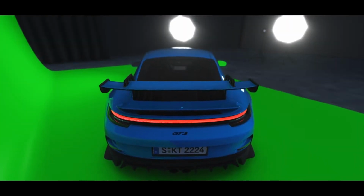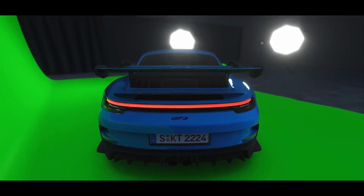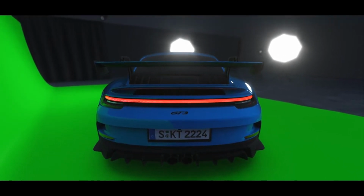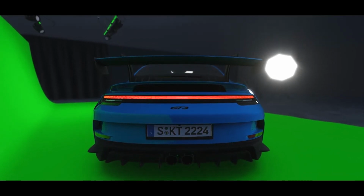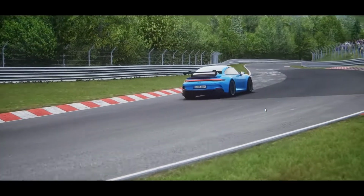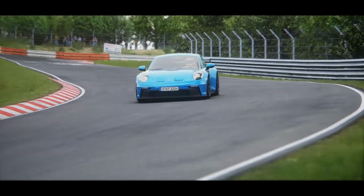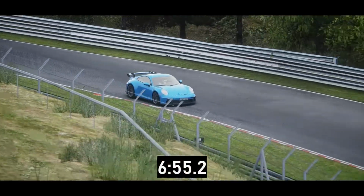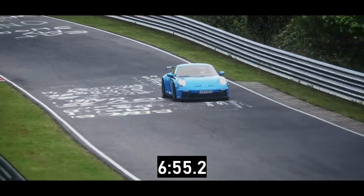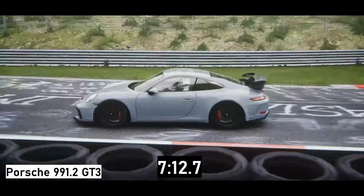And this car makes 50% more downforce, and up to 150% more downforce in its high downforce setting, than any other 911 GT3 ever before. For example, the new GT3 is 17 seconds faster around the Nürburgring than the previous GT3 model, and even the 918 Spider.